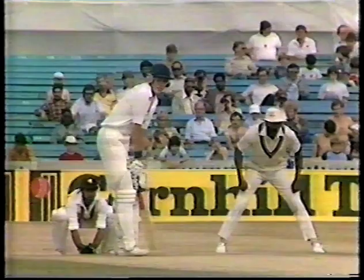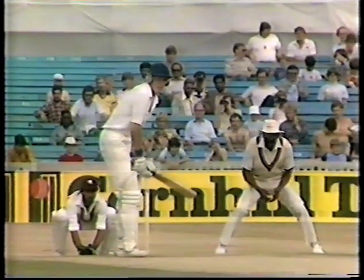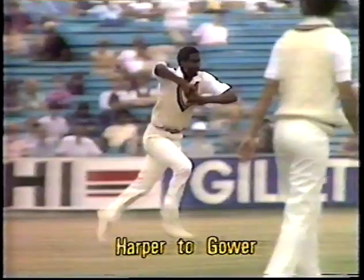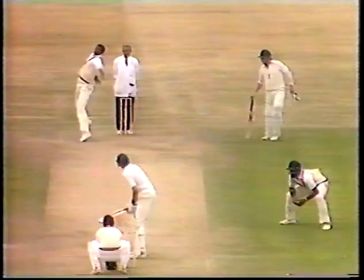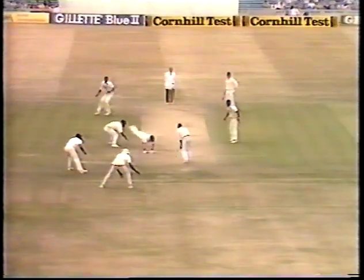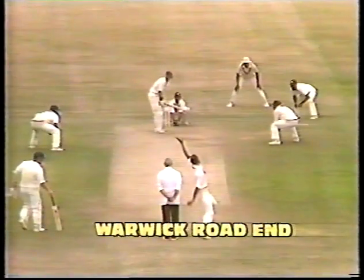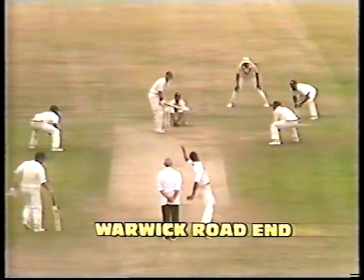A beautiful shot. Looked for all the world when he started to play he was going to put that square on the offside. Finished up hammering it past the bowler. And that's very close. It's a brilliant piece of work. Well worth seeing again.